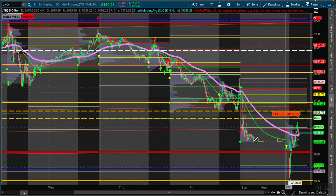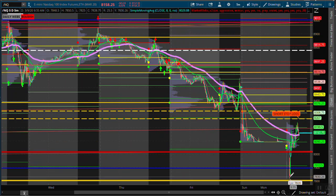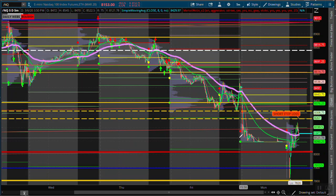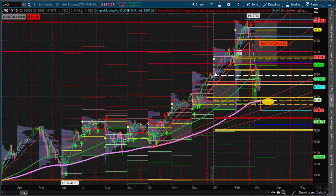Similar situation right here. I don't have the fib fans on here. Similar situation: came right down here to the monthly untested VPOC and found some responsive buying. So just keep that in mind going forward here. That's some of the things I'm looking at in these markets, thinking that we might have a short-term significant low for the week.